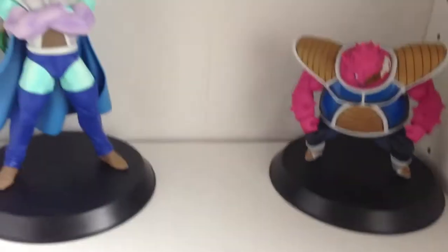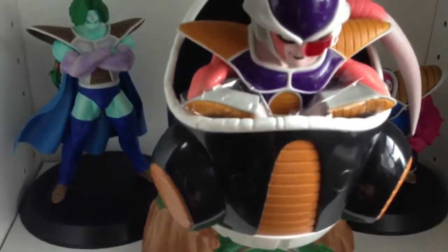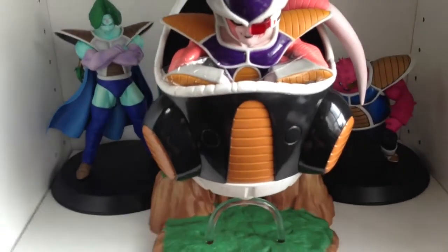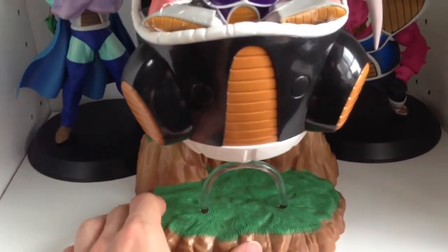There's also going to be a Battle Damage Bardock that's about to be released next month, in July 2015, and that is going to let you make a really cool display, maybe showing Frieza before he's about to destroy Planet Vegeta, and Bardock making the last stand as he does in the movie special.